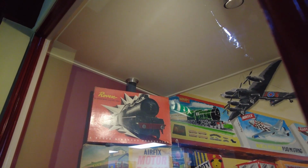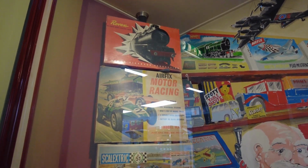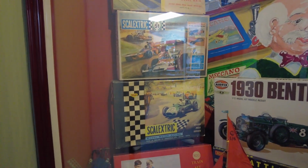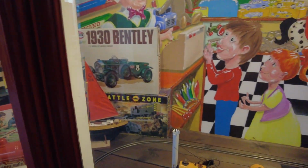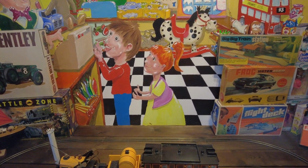Right at the top there we've got the Rovex set and vintage Airfix coming down. These are obviously the pre-runners to Scalextric, and another set down the bottom there, and the good old 3.5 inch rocket that Hornby did back in the late 80s.